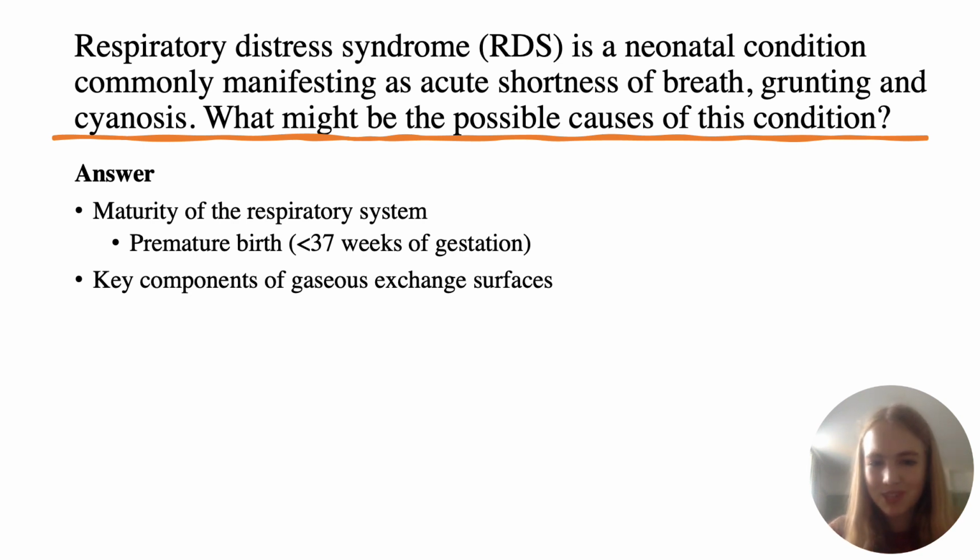It's kind of the most important factor, but it's also not very hard to get. Once they give you a maturity hint, you can be thinking, okay, what can go wrong here? Well, a child can be premature. And then really relating it back to the actual pathology of the condition, you'll be thinking about the gaseous exchange surfaces, so the respiratory system.